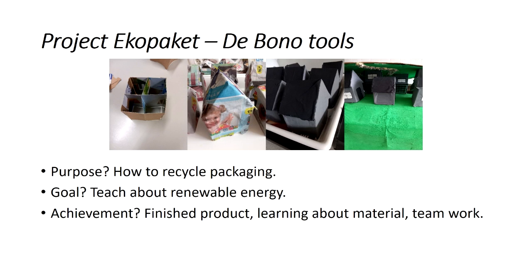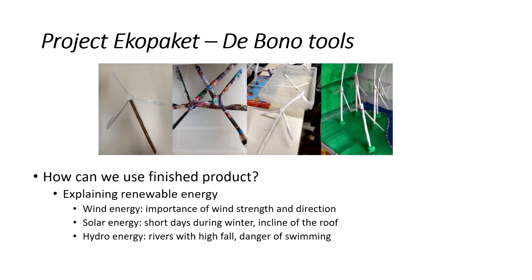And what is the achievement? Finished product, learning about material, and teamwork. We also thought about how we can use the finished product. We discussed that we can use it for explaining renewable energy. When we explain wind energy, we will talk about the importance of wind strength and direction.